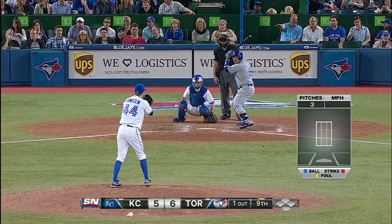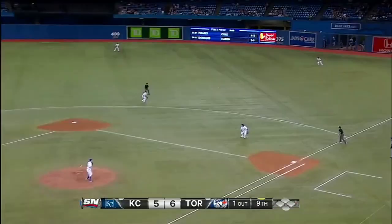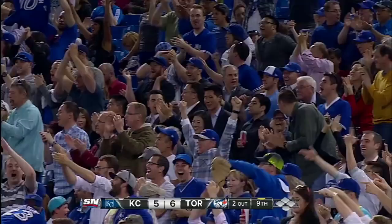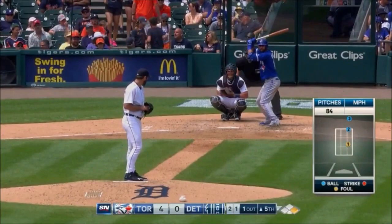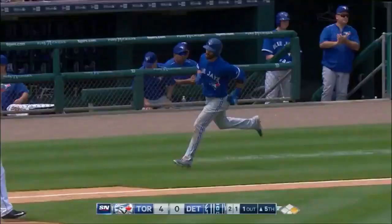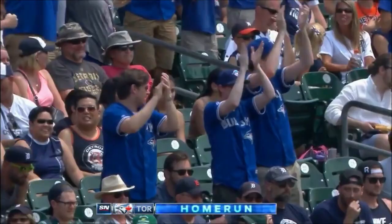NHL playoffs, lots of baseball news, and Billy Butler jumps on the first pitch. Bautista's gonna throw him out at first. He got him. To Kinsler to score a run, and then a base hit by Donaldson. Swing and a long drive to deep left field. It is gone. Jose Bautista with the big fly.